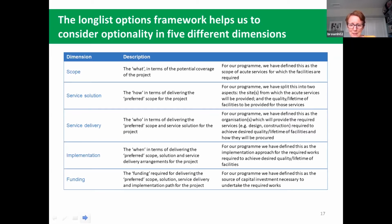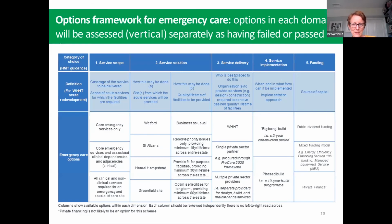And then funding, this is the source of capital investment necessary to undertake the required works. So I'm going to move on to what we call the long list generator, and we've split this into 2. So we've got a long list generator for emergency care and a second one for planned care, because although they are linked, they are also 2 distinctly different and separate decisions and investments to be made.